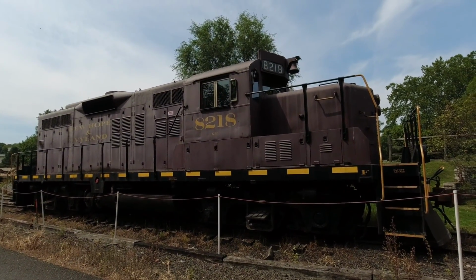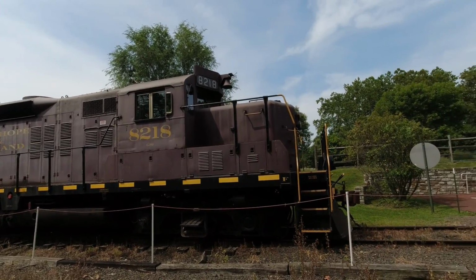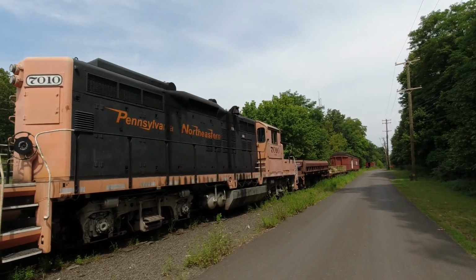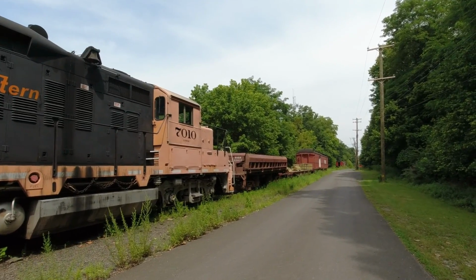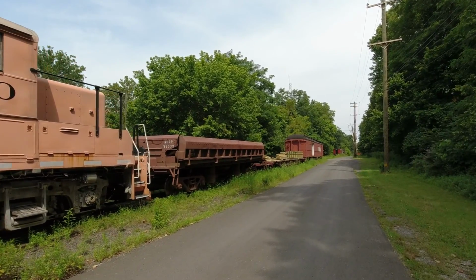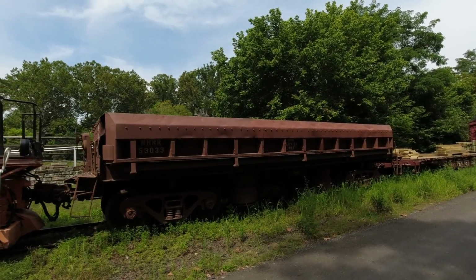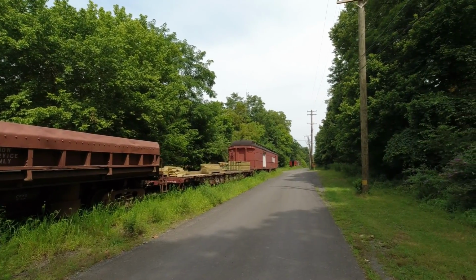As shown in my intro, this is 8218, a GP9, sitting here on the line, and right in front of that is number 7010, which says Pennsylvania Northeastern, which is a GP9RM. And further down the line, looks like a flat car right there, some lumber on it. This is, I believe, maybe a type of hopper car or ballast car, maybe. Not too sure. In front of that looks like a mail or baggage car.